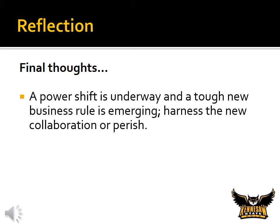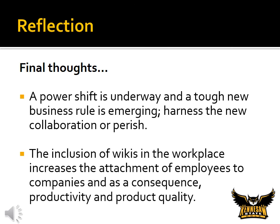The demands of college and many career paths for high school graduates are focusing on those who can effectively collaborate with colleagues and contribute to groups to take advantage of pooling resources. The inclusion of wikis in the workplace increases the attachment of employees to companies and, as a consequence, productivity and product quality.